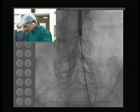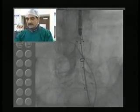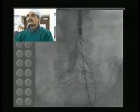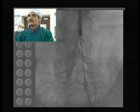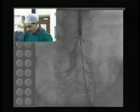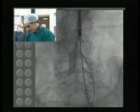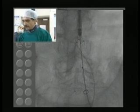So I'm now in the process of deploying the device. I just confirmed that I'm at the lower border of the right renal. Looks okay. So I'm releasing the device till the contra gate springs open. Yeah, so now you saw that the contra gate opened and the next thing is to open the top cap.